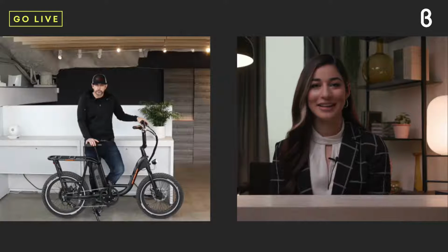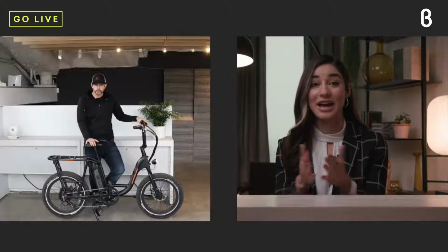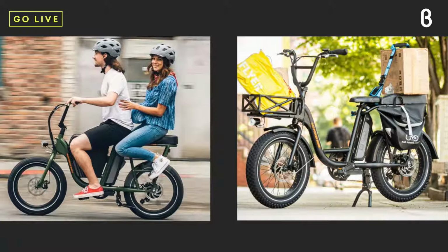Wow, Patrick. Amazing explanation of so many of the cool features that come with the RadRunner. And like you said, many more features. But I want to show a couple of pictures that we have. Obviously, love that you have the bike there with you and that you were able to show us the throttle. There are a couple side-by-side pictures so people can kind of get a feel. Obviously, this is a utility e-bike, so really great for toting things around, whether it's a friend, or maybe you have a child that you can put on the back of the bike safely.